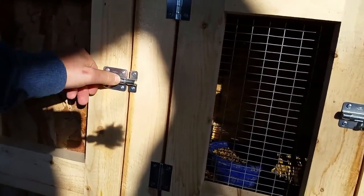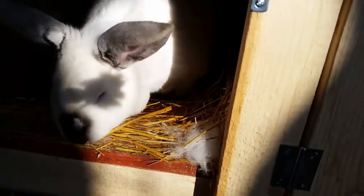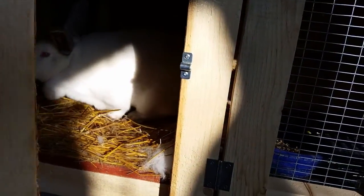Now this rabbit here, we've already bred both of these rabbits. This rabbit here, she's already wanting to make a nest. About a week after being bred, she's already got fur pulled and laid in here. So she looks like she's going to be a good mama.